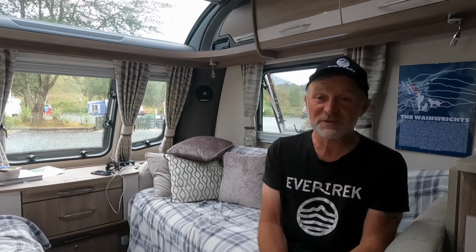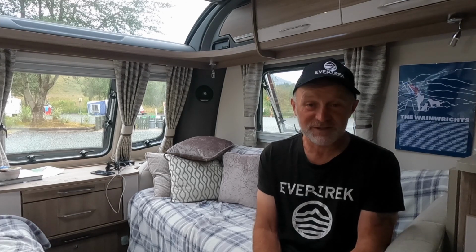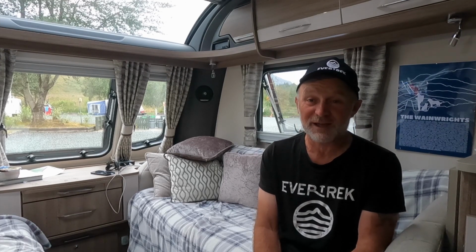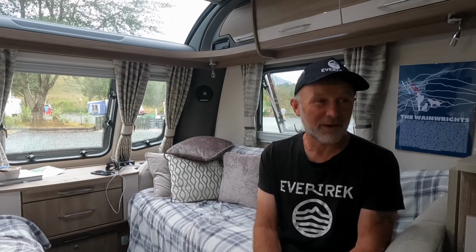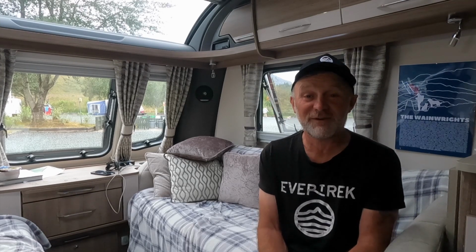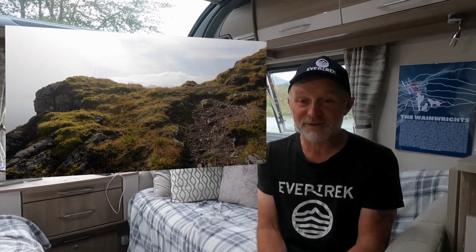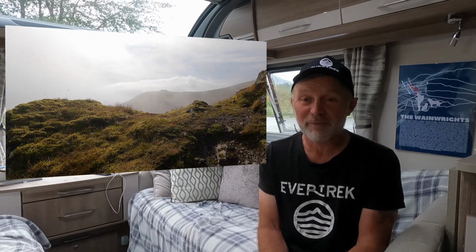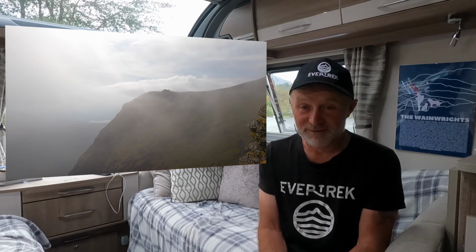The climb up Sgurr Geala is the highlight of the day by far, and I have to say it rivals some of the best climbs I've done over the last 40 days. So bear in mind I'm up to 93 Munros now in 40 days. This is as good as anything I've done. I found it amazing. The fabulous huge crags and cliffs to walk over and meander through. It was breathtaking.